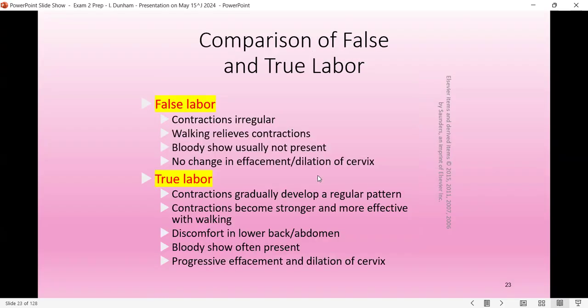Okay. So let's go ahead and go over false and true labor. That's always a good question to have on the test. So let me go over false labor. Let me give you this little scenario. You're the nurse and you're in triage today. You have to decide if she's in true labor or false labor. You're going to keep her and admit her, or you're going to send her home.